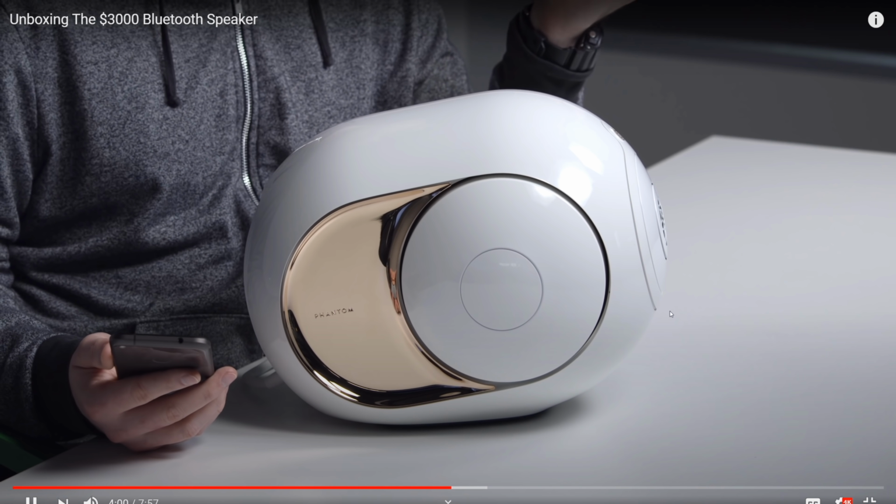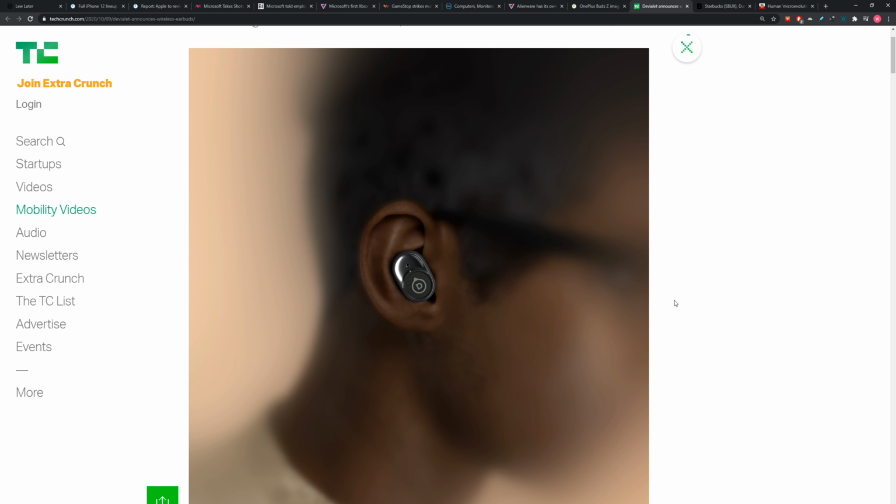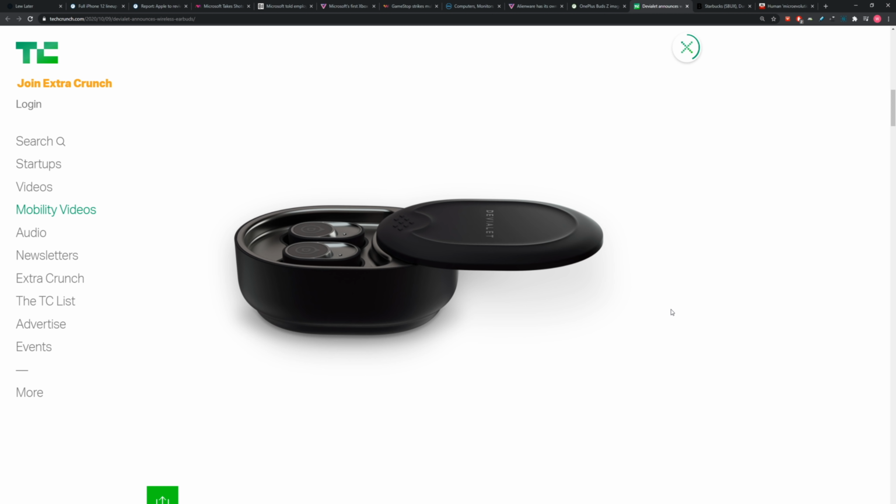It's called Devialet Gemini in earbuds, which will feature active noise cancellation. They will not be cheap, probably around $300, and they're coming in a couple of weeks. They are also going to have this pass-through capability so you can hear your surroundings, the stuff you would expect on a premium earbud. You can see the way the case works.